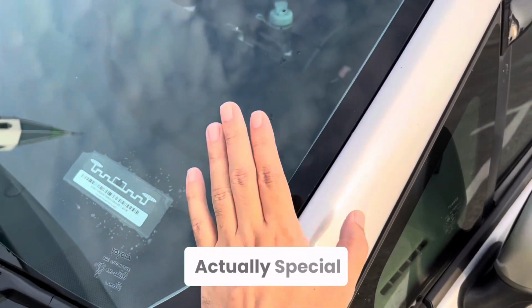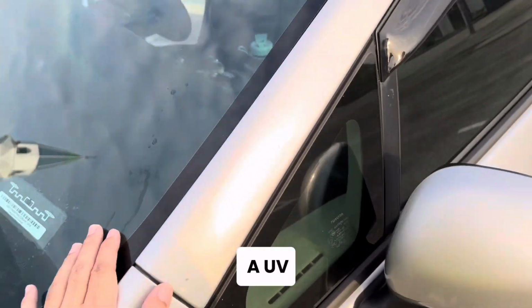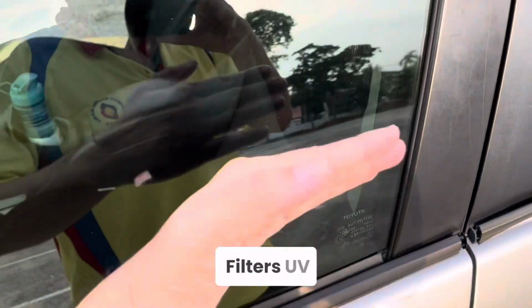Because this windshield is actually special. It is a UV windshield. You see, it's not written here, but it filters UV light. That's why it's colder inside.